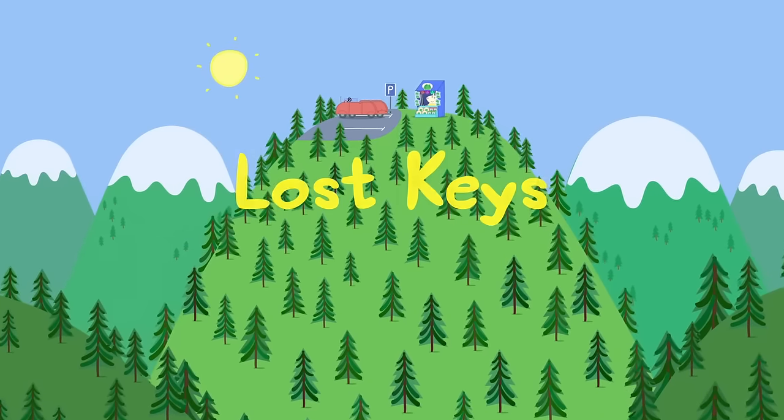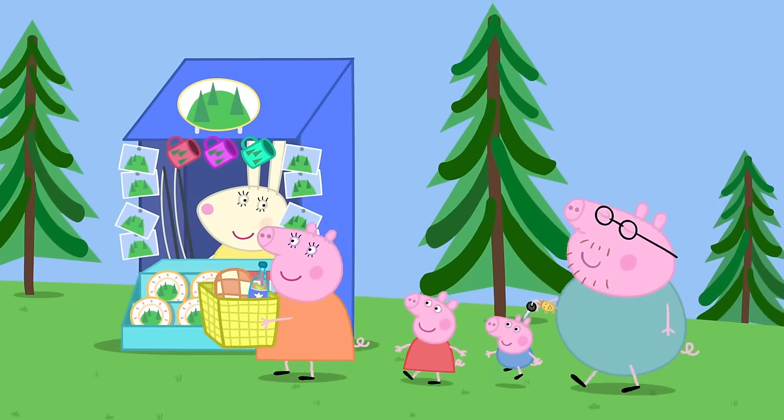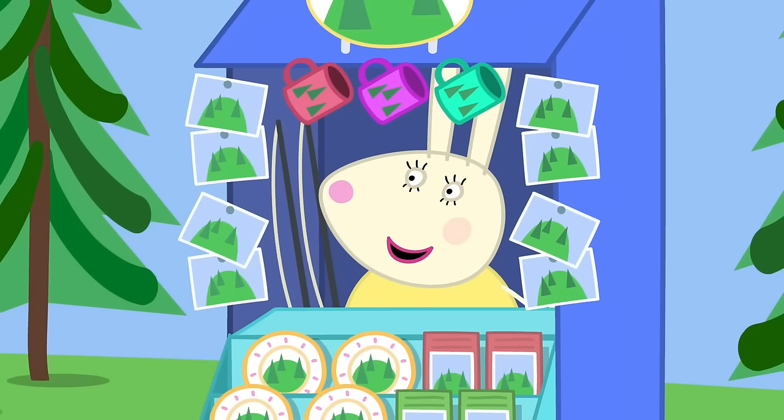Lost keys. Peppa and her family have been for a lovely day out in the mountains. Time to go home. Back to the car. Thank you for visiting the Mountain Beauty Spot. See you again soon.